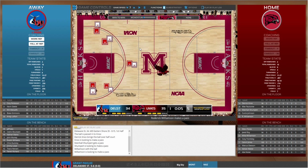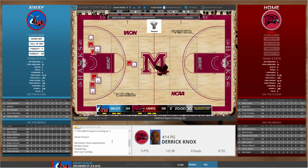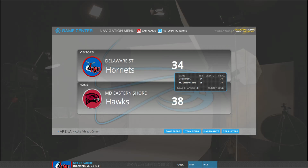Schumpert to Williamson in the left short corner, 5 seconds left. And his pass is kicked by the defense. Eastern Shore retains possession, 3 seconds to go in the first half, up by 1. Ball's inbounded to Knox. Knox top of the key, he takes a long shot and he scores with the buzzer beater. As we reach halftime here, following that buzzer beater by Knox, the Maryland Eastern Shore Hawks lead the Delaware State Hornets 38-34 at the Hitachi Athletics Center. And we will be back here in a minute on the Wolverine Studios Sports Network.